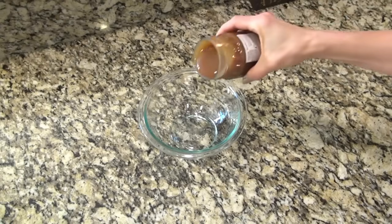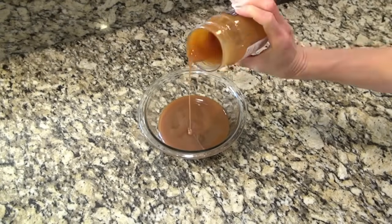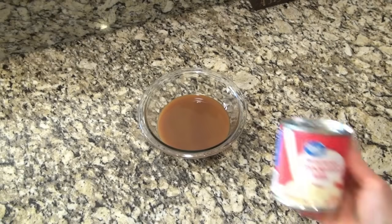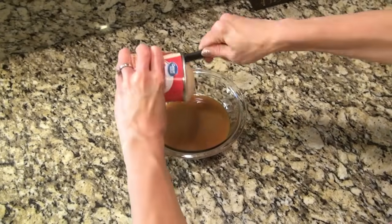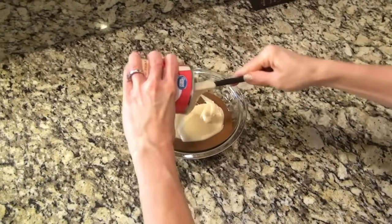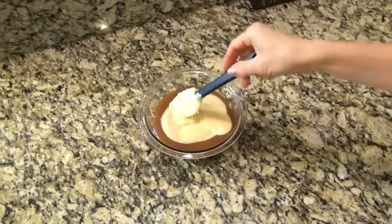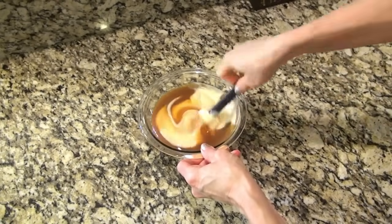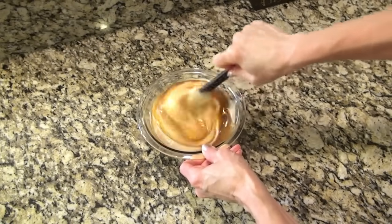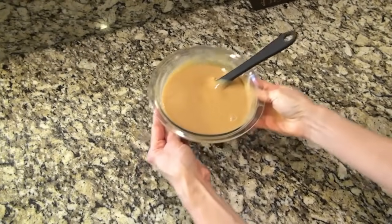In a small bowl, I added a 12-ounce jar of caramel sauce. And I did reserve just a tiny bit of that to drizzle on top. And to that caramel sauce, I added a 14-ounce can of sweetened condensed milk. And I wanted to make sure I got every last drop out of there, because that stuff is pretty delicious. Now just give that a really good mix. I set that caramel sauce to the side while I got the cake out of the oven.